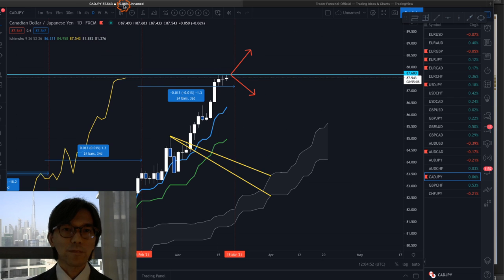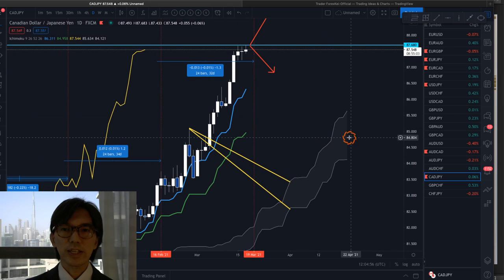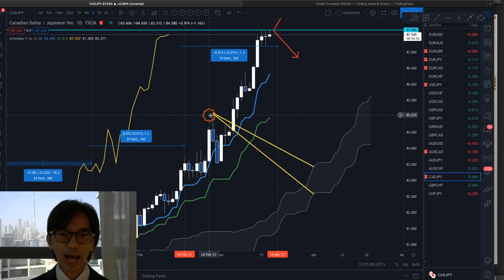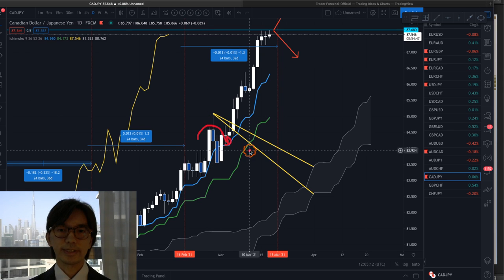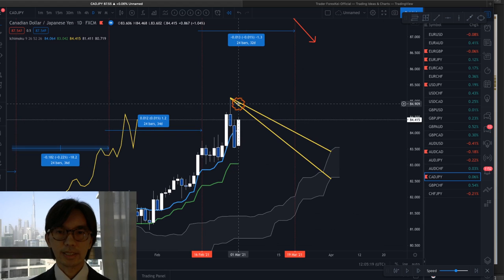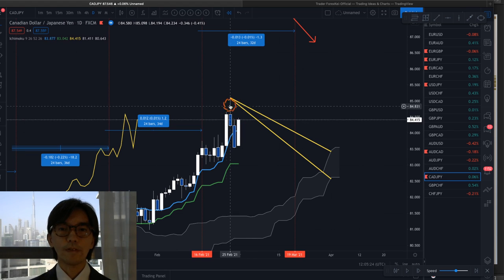So let me talk about the forecast lines first, real quick, because I will talk about these lines on these two pairs today. The forecast lines are drawn whenever the market retraces. Let's say the market marks a high over here on the 25th of February and it goes backwards. Let me go forward on the chart a bit more. So you see the retracement and you have the pin, the wick, over here.